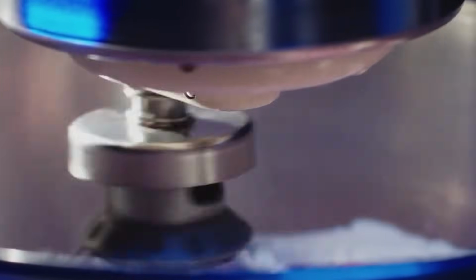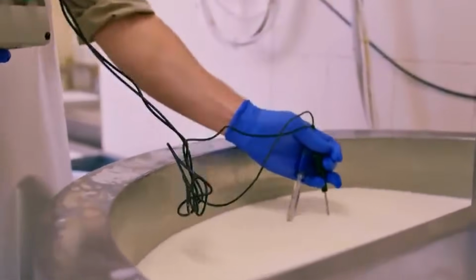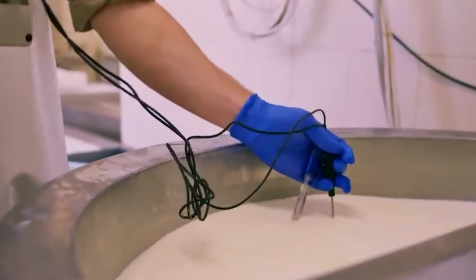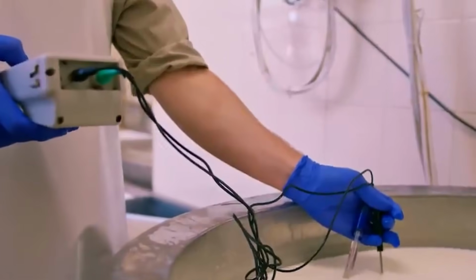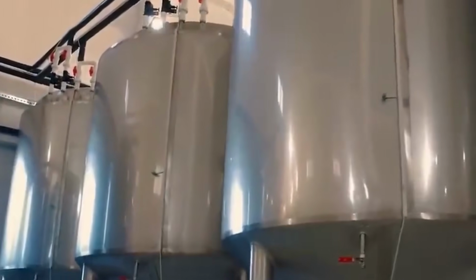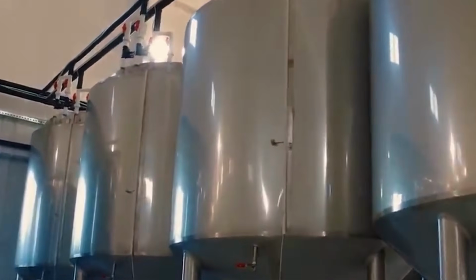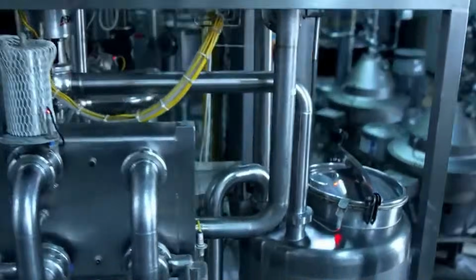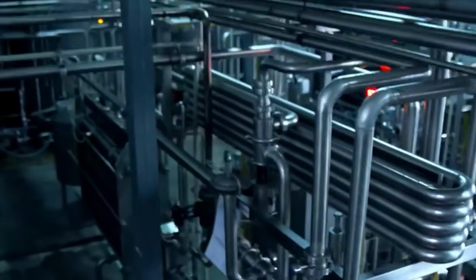These include liquid glucose, sugar, stabilizers like guar gum or carrageenan, emulsifiers such as mono- and diglycerides, and often milk powders to enhance texture. Each component is metered in via automated dosing systems controlled by a programmable logic controller network that ensures exact proportions are met with less than 1% variance.